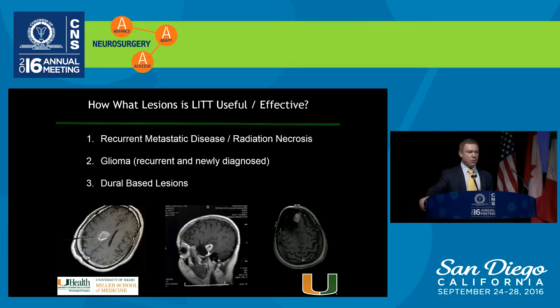So what lesions do you want to use laser ablation for? What are these most appropriately applied to? Deep-seated mets, which have failed radiotherapy, that's the number one indication for using LITT therapy. Gliomas, small focally recurrent or small focally newly diagnosed. And then also dural-based lesions that have undergone maximal surgery, maximal radiotherapy. This is also an option.